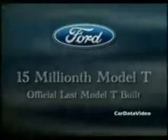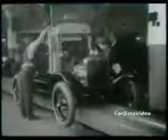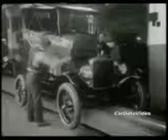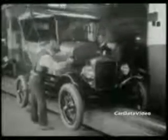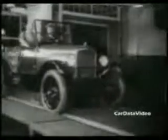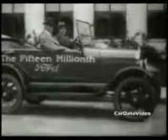Finally, after 19 years of production, Henry Ford had actually built almost 15.5 million Model Ts. And they were by far the most popular and most plentiful vehicle on the road. And here you can see the assembly of the 15 millionth, which is a 4-door convertible model. And as you can see, they've added some paint colors other than just black, and that actually is Henry Ford there driving off the assembly line and driving in that 15 millionth Model T Ford.